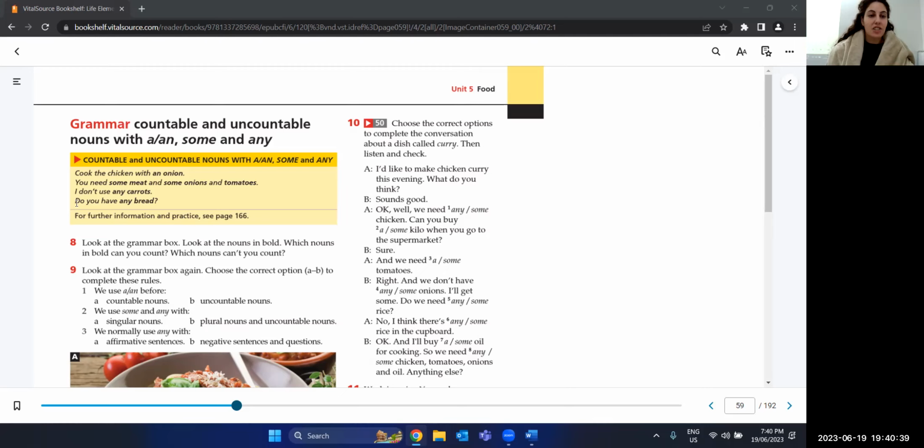So we talked about how we make a question: do, or does for he, she, it. So, do you have any bread? No, it's going back to talking about, like, do you have any books? Sorry, because bread doesn't take an S. You don't say breads. It's like food. You don't put an S. So some nouns do not have an S for the plural. Bread is one of them. So any is still used for the plural. It's like saying, do you have any friends that speak Italian? Do you have any pens that I can borrow?